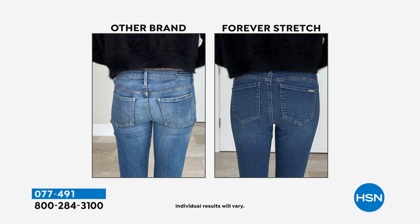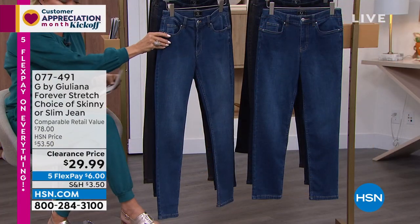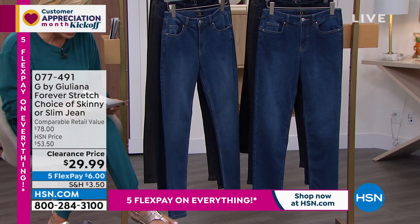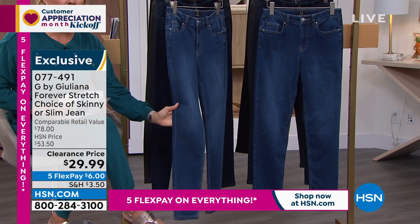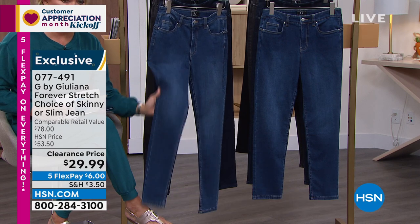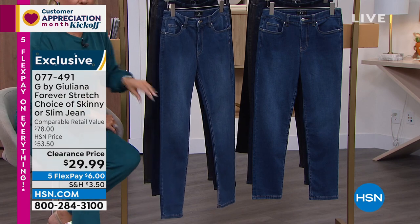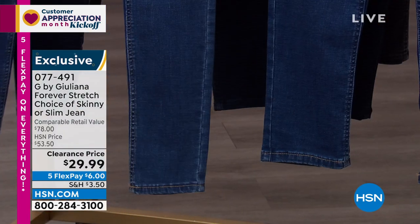By the way, I wanna go through the colors and then the different styles, because this is the slim, or this is the skinny. How do I describe this? Callie, you want me to tell you? It's not a huge difference. One is a slim and one's a skinny. If you'll notice, the slim looks a little shorter and is a little more flared at the ankle, and the skinny is a traditional slimmer, skinnier leg.